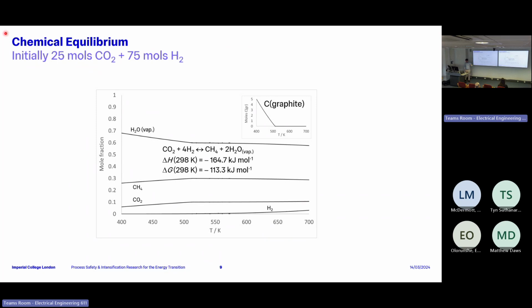But if you do the calculation, allowing the function to make anything, then actually what you find is that, surprisingly maybe, all of the CO2 reacts with hydrogen to form methane and water. And this reaction is called methanation.